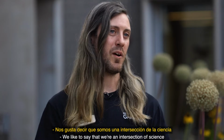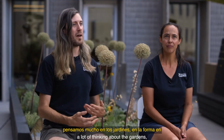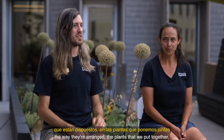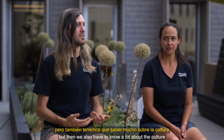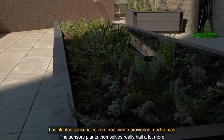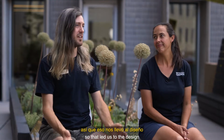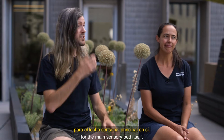We like to say that we're an intersection of science and art. So we do a lot of designing, a lot of thinking about the gardens, the way they're arranged, the plants that we put together, but then we also have to know a lot about the culture it takes to grow those things. The sensory plants themselves do a lot better in a Mediterranean kind of climate. So that led us to the design for the main sensory bed itself.